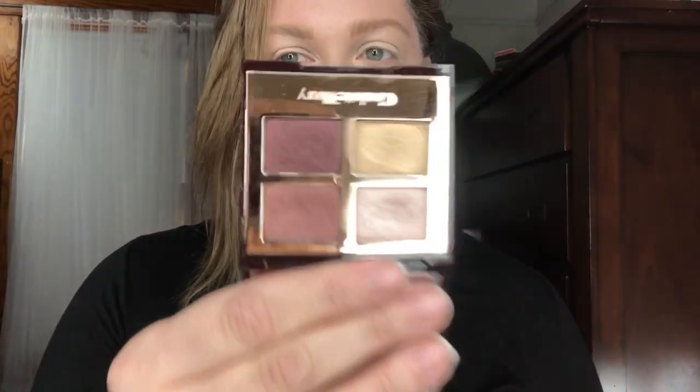Sad. So sad. So today I wanted to do an eye look using the Charlotte Tilbury little quad in Vintage Vamp. Let me show you the inside. It's kind of like a mauve-y, berry, more mauve I guess, dusty pink. This is definitely right up my alley. These are colors I like.